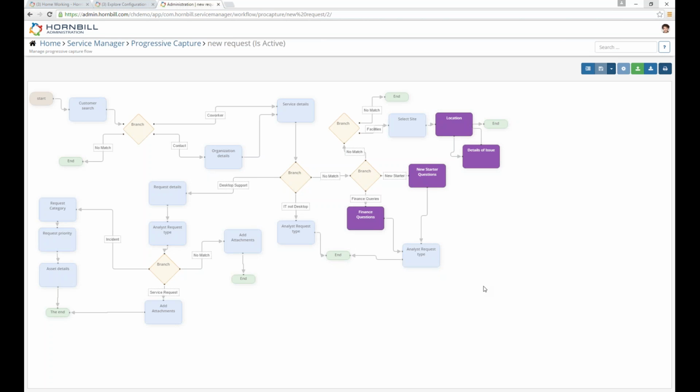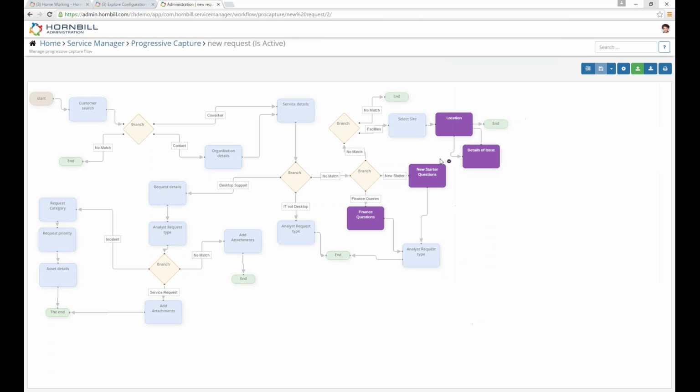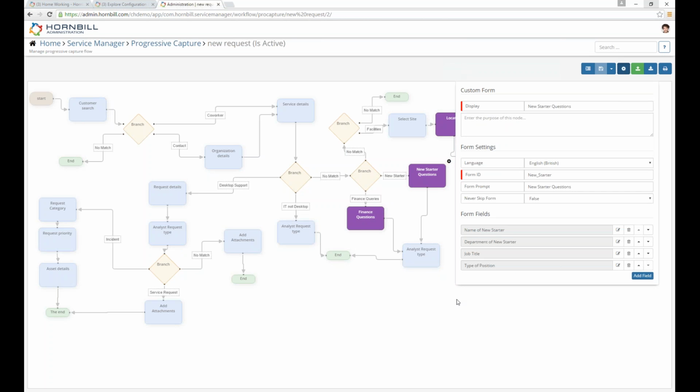So we've taken a leaf out of that book, and as you can see, customer search is internal or external. If it's external, we find the organization, and it could potentially come over here and be a request. It could be an incident. It could come over and be a finance related query, in which case we want to ask what's the type, what's the invoice number, what's any additional information. It could be a new starter related question.